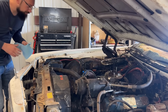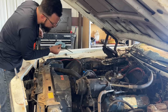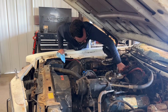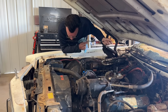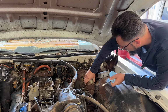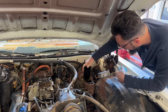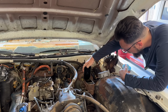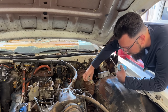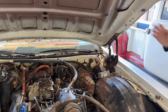Cool. Now we can actually check some fluids. Never did check oil. It's got oil. Transmission. Full. Let's check the brakes just to see. Full to the brim. Whoa. Wow. That's crazy. It's full. Both reservoirs. I didn't expect that, honestly. It's like totally complete under here. Belts and everything.